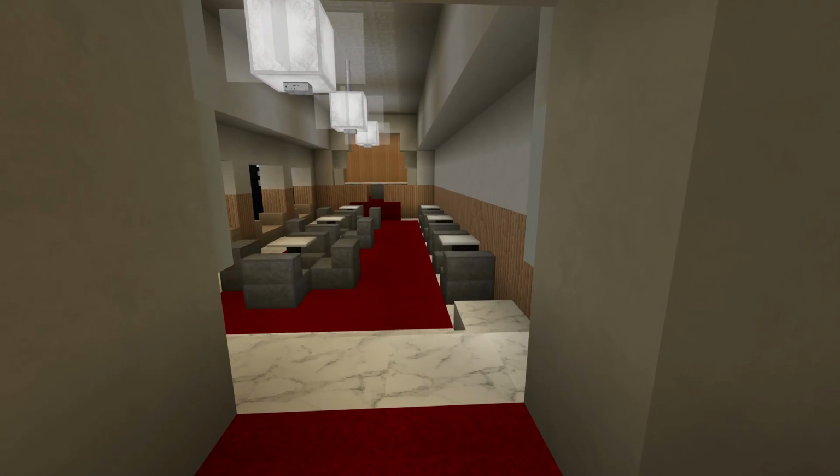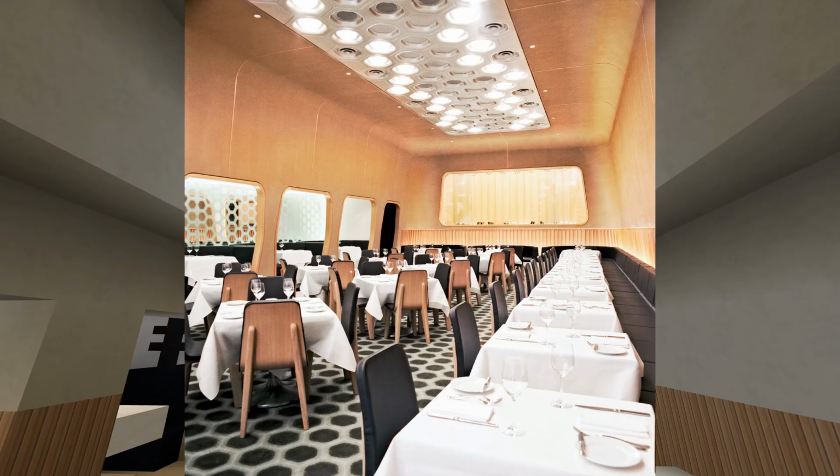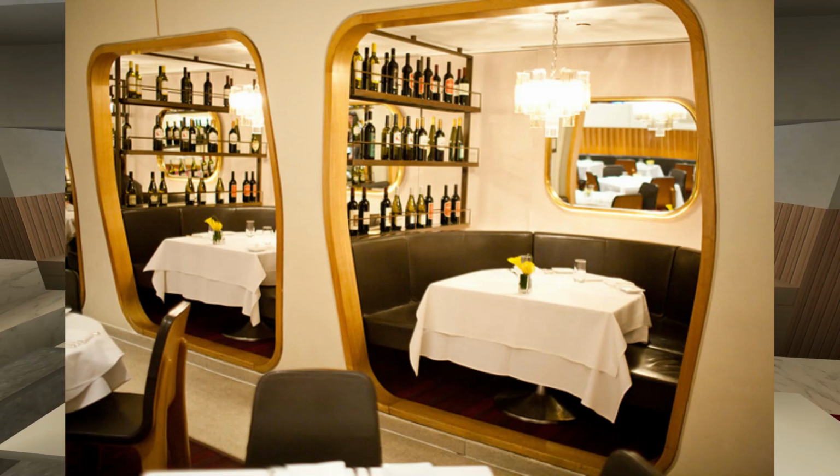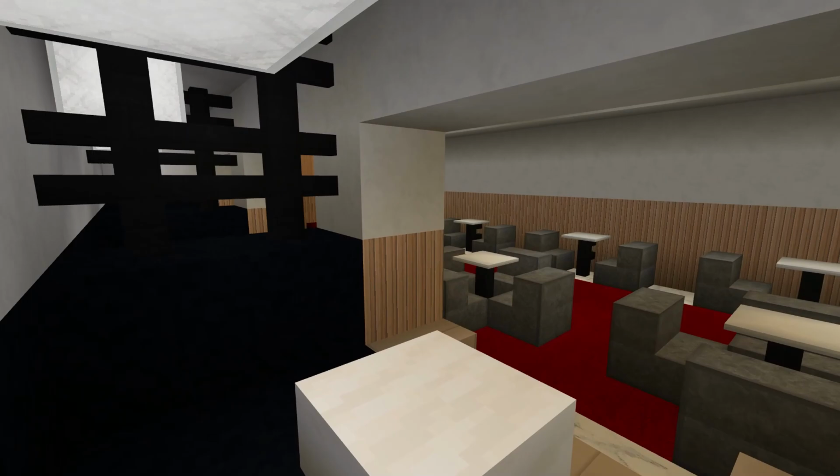It has those angled walls. And I like how this turned out. I didn't have much room to work with, but I think it looks really good. You have a little bar here, kitchen, and these little booths right here in the wall. Now, the black seats might be a little hard to see, but these are supposed to be accessible from all the way around. It's kind of like a horseshoe table.